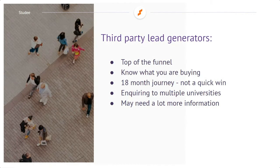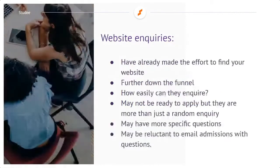There's no point in buying leads and then complaining about the fact you haven't had enrollments. It's the university's role to convert those students. So you're going to have to work very hard with these students. And often it's going to be an 18-month journey. They're not going to be quick wins, and you're going to have to guide them and try and keep them hot, keep them engaged during the whole of that journey.